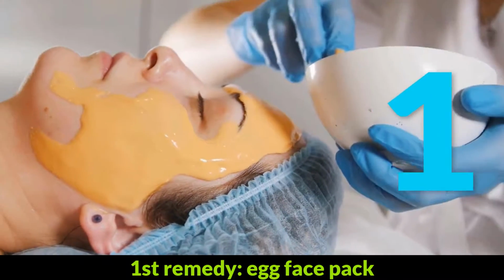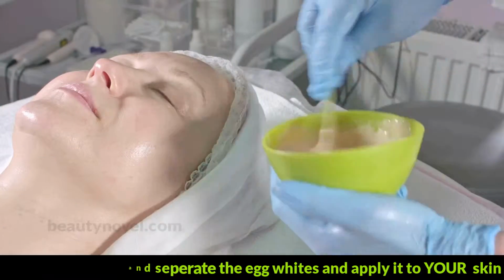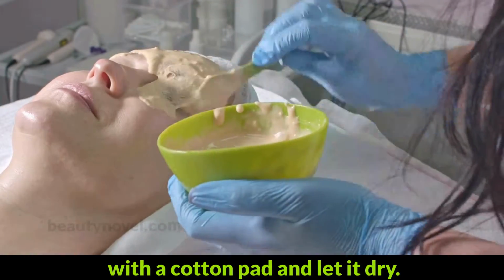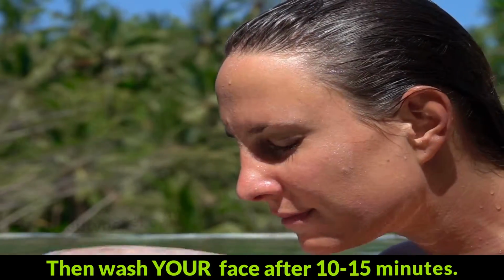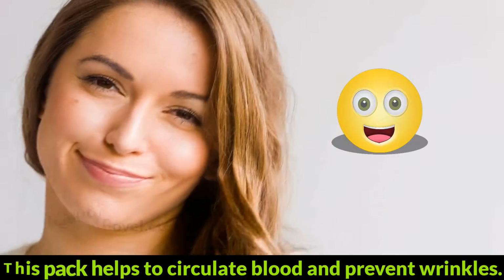First remedy, egg face pack. Wash your face, separate the egg whites, apply them to your skin with a cotton pad and let it dry. Then wash your face after 10 to 15 minutes. This pack helps to circulate blood and prevent wrinkles.